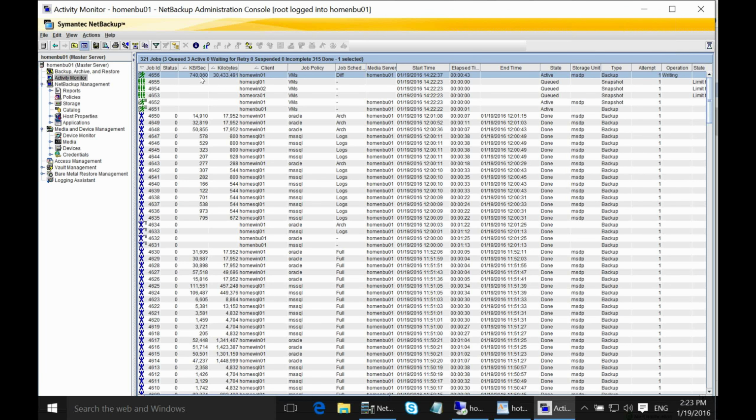So we'll switch back over, and we can see that this backup is running. And the reason why the other three are queued is because of the resource constraints I spoke about earlier. We'll go ahead and show that now.